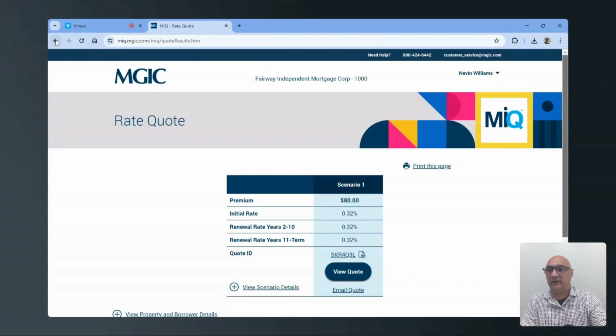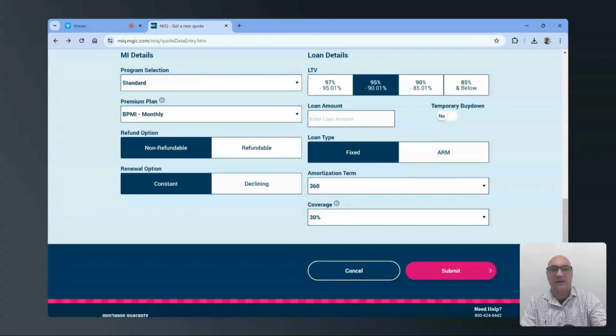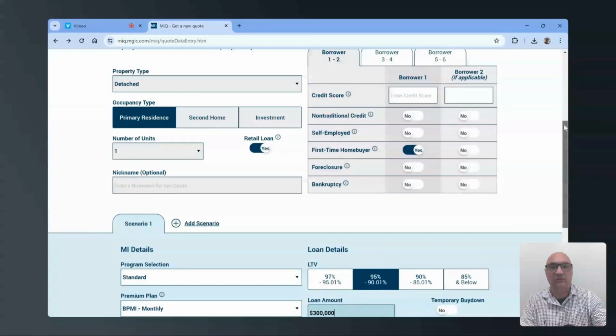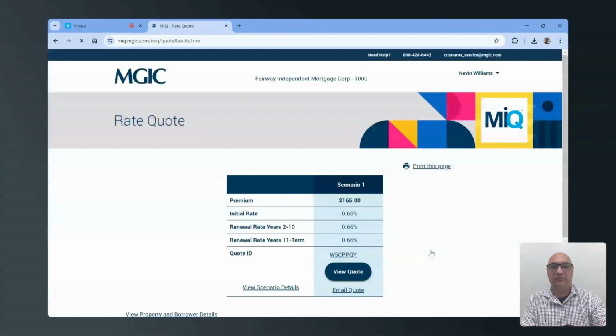Now let's go back. In this case, we're going to do 300,000 again, but we're going to change the credit score just so I can show you how much of an impact that has. This time we're going to put 720. It was 780 last time. $165. So the difference between a 720 credit score and a 780 credit score is more than double. It was $80, now it's $165.